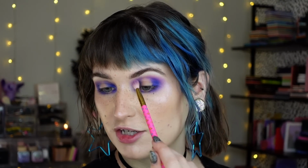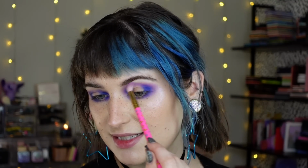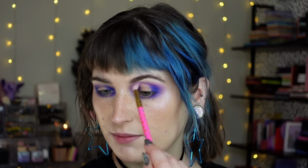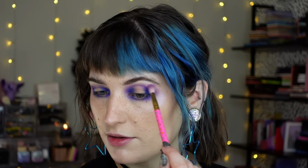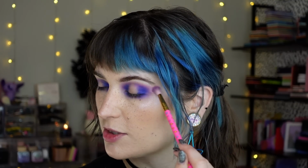I'm holding the end of my brush so that my pressure is very light. And I'm just gonna kind of keep going around. I might dip in with my other shades on occasion, but for the most part, just gonna slowly work at this until I am content with it. And then we'll move on to the shimmers on the lid. Actually, I'm really liking this. I think that blue is just so striking.